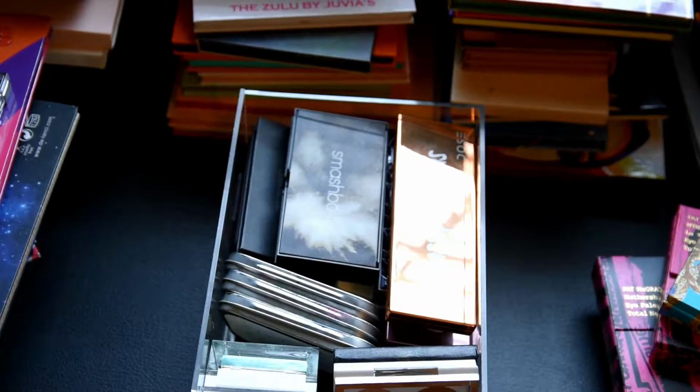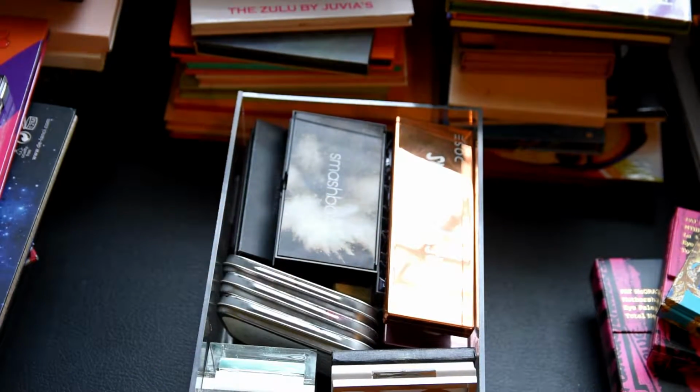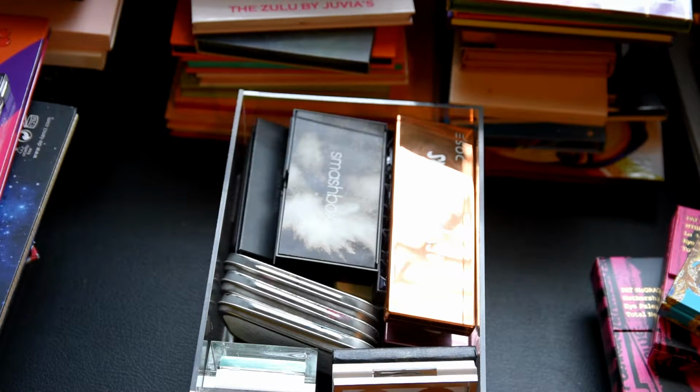Alrighty guys, so I'm gonna go ahead and start off with these really small palettes. As I've stated multiple times at the end of 2019, I don't really reach for these. So do I need them? No. Do I use them? On occasion, mainly when I'm traveling or for my eyeshadow palettes that I like to use at work. So that's the only reason why I have them.